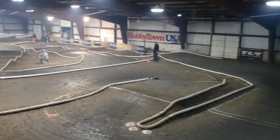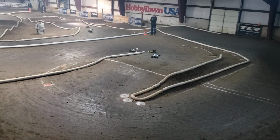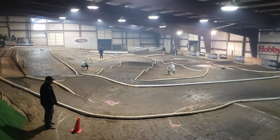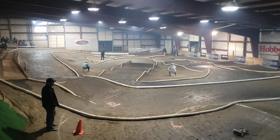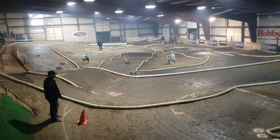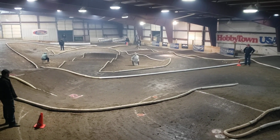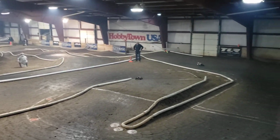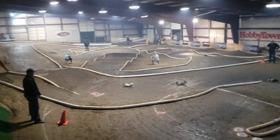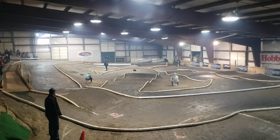Final 5 minutes of Pro Nitro Buggy, Expert Nitro Buggy. Looks like everybody has cycled through the pits. Again, I'll be interested to see everybody's tires at the end of this one when we take the podium pictures. It's AKA rubber versus J Concepts rubber as they go down the straightaway. Jared doing all he can to hug the tight line.